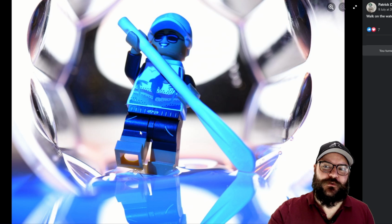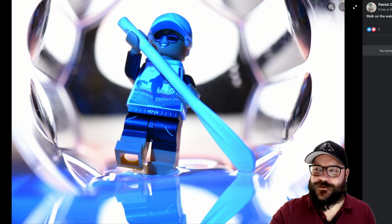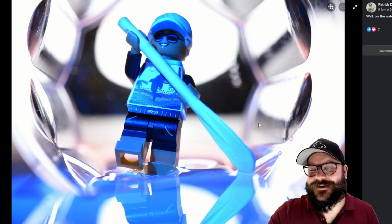This looks like blue light from the Adaptalux studio, maybe to add just that little extra bit of visual interest with a little bit of color in there, and the blue works well for the theme as well. So very well done for your entry. Thank you, Patrick.